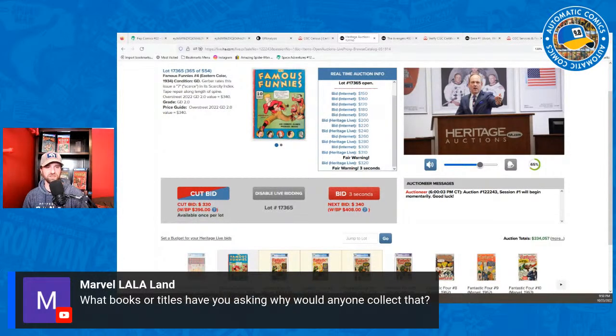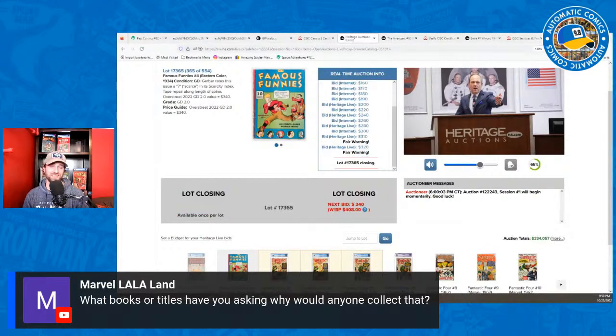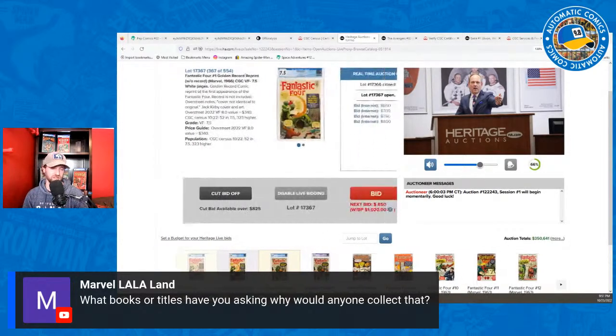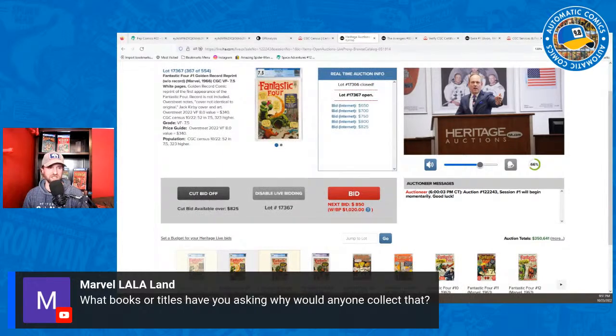What books or titles have you been asking why anyone would collect that? I honestly don't criticize anybody's collecting habits. Whatever people like is what they like. I'm sure there's lots of people that think the Golden Age stuff is dumb. A lot of people would far prefer Silver Age over Golden Age because it's their favorite characters from when they were kids and things they grew up with in the movies. Everybody's got their own tastes.